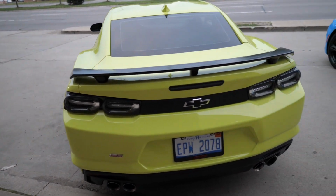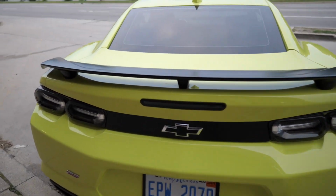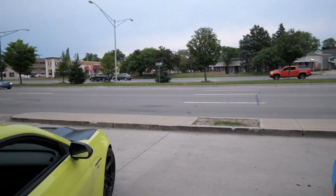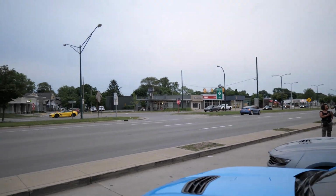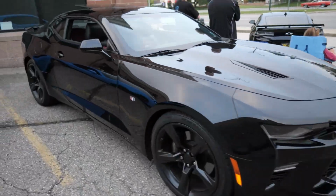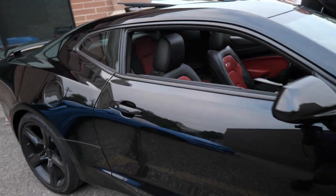All these Camaros have a different flavor to them. Got like this raccoon thing. I hear a supercharger. What do we have? A Chrysler Crossfire. Manual SS black. Giving the tour of the car, son.